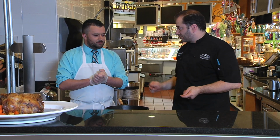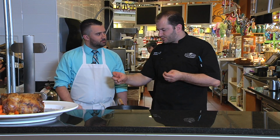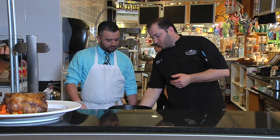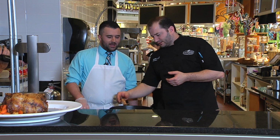Pat off as much oil as you can. It's marinated. You can use a little bit of pan release spray to make sure it doesn't stick. The most important thing is not to have too much oil in there, because you'll have flare ups. Are we gonna have flare ups here today? You know what? We're gonna find out. It's the best part.